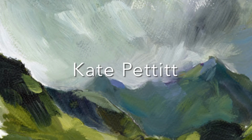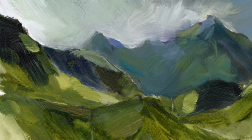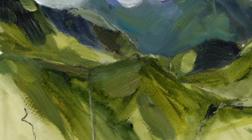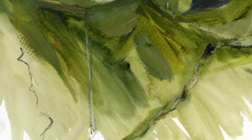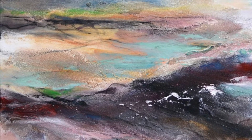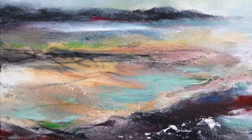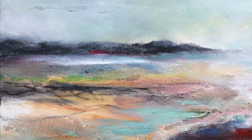We're going to start with Kate Petite, who is an artist and a painter. Now Kate's work is predominantly landscape based, although she does do some figurative pieces as well when you look on her website. You can just see from this image here just how absolutely inspired by really raw movement and shifting light and changing weather conditions of the landscape. She just creates these beautiful paintings which really capture that and have a real elemental, instinctive feel to them.